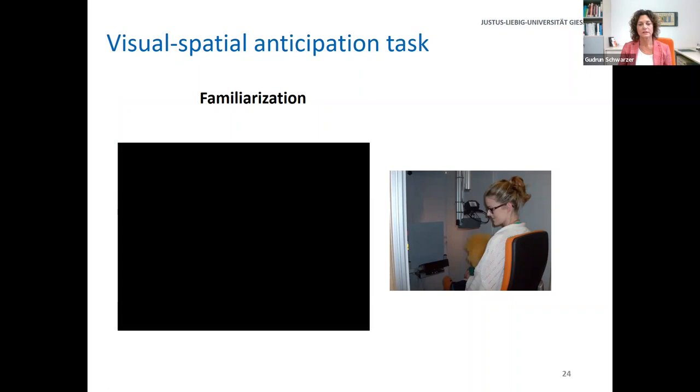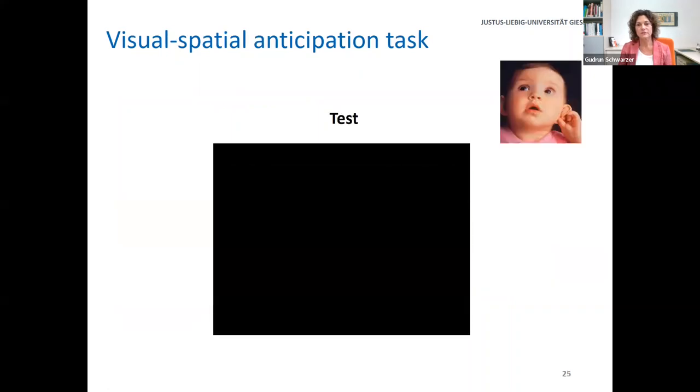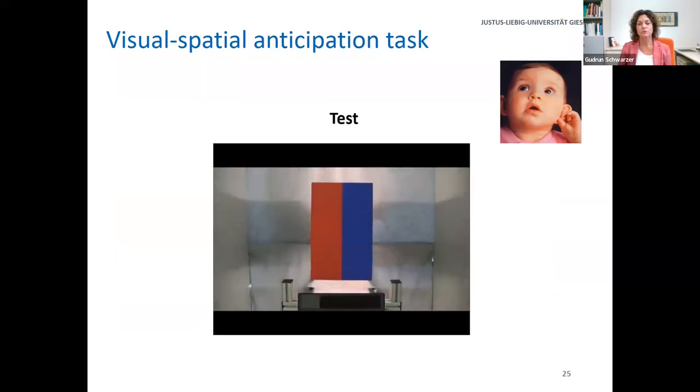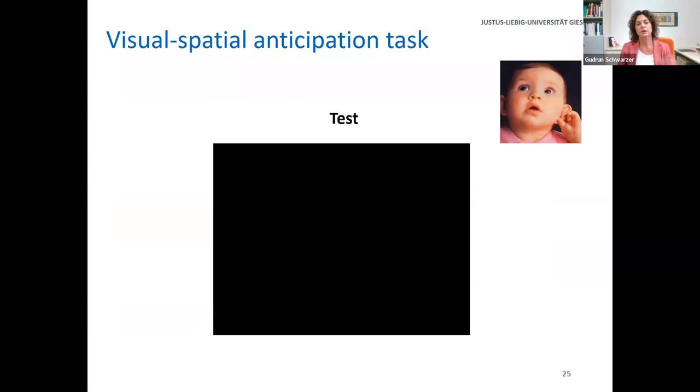So we measured the looking time with an eye tracker, and after familiarization, we rotated the whole object, and now it rotated along the horizontal axis. And we wanted to know whether infants could transfer the location they have learned in the familiarization task to a new position, but the locations between the two objects we kept invariant.